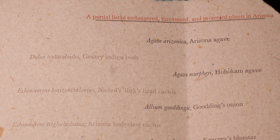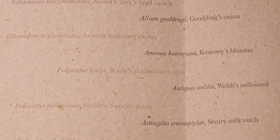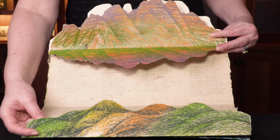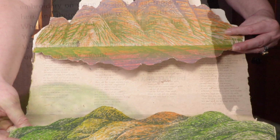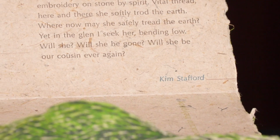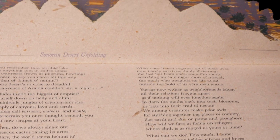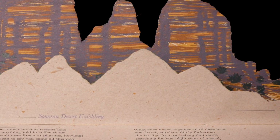Each section includes a list of endangered, threatened, and protected plants for that state. And a turn of the book shows a distant horizon with a poem that will lead you there. The Oregon side features a poem by Kim Stafford, one of Oregon's poet laureates. And the Arizona side, a poem by Gary Paul Nabhan, an internationally celebrated writer with a long list of awards.